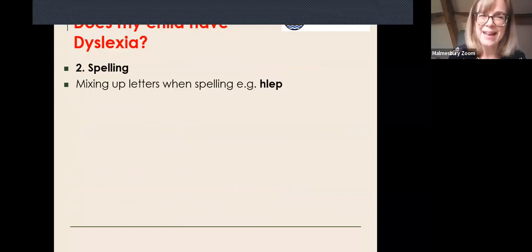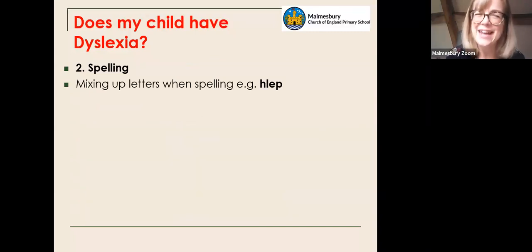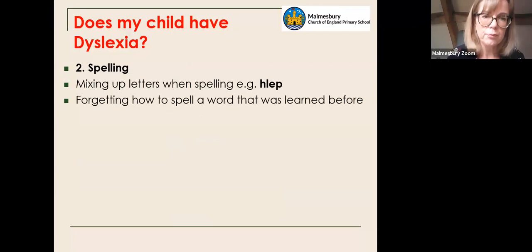Okay, spelling. This is probably the area where I have most conversations with parents, maybe a frustration with their child's spellings, or they're getting their spellings right every week, but then the following week they've all disappeared again. It's that acquisition, they're still at that acquisition stage. They need little and often, and to keep revisiting some of those common offending spellings as well.